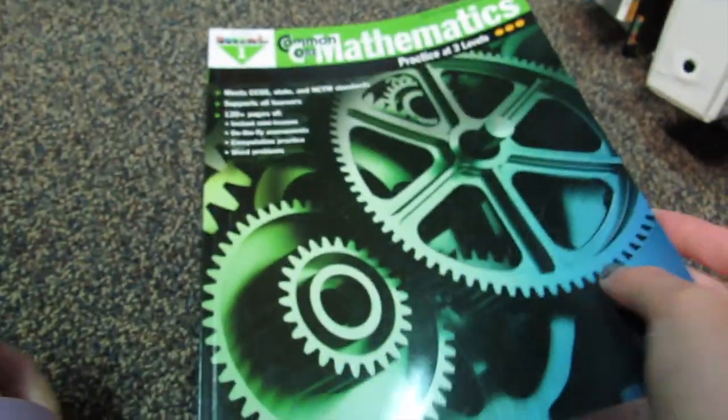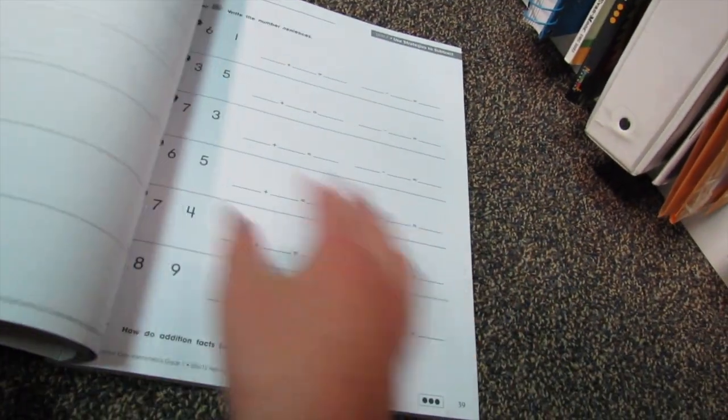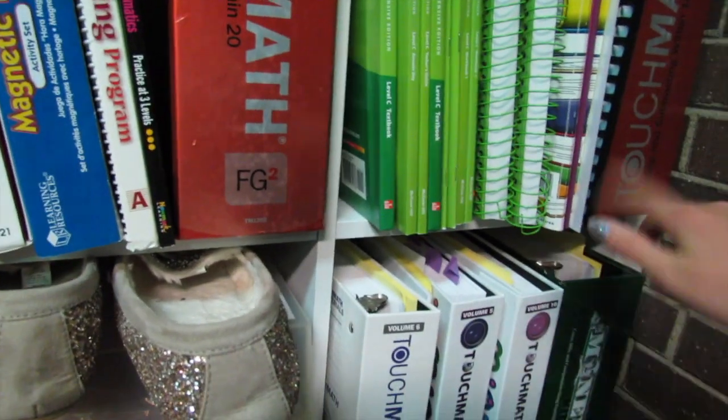which I will send home for extra practice. You can print them off like this, or I use them during after school tutoring because I am the tutoring coordinator. I also have Touch Math, so I have subtracting within 20, subtracting within 100, and then I have the measurement, time, data, and geometry unit as well.